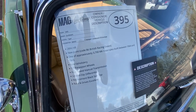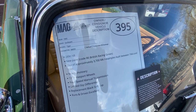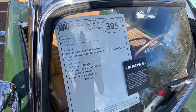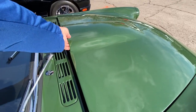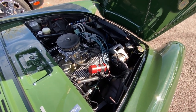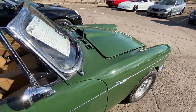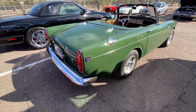All right, decided to take a closer look. It's a 289, British Racing Green, and it is a Mark I Tiger. Runs and drives excellent. Looks like the hood's open, so I want you to take a look. Yeah, that's really clean. I have to say, this should bring good money. It's a really, really clean car.